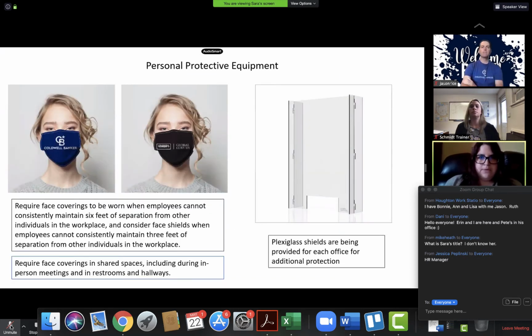So personal protective equipment, these two pieces right here are per the order. Require face coverings to be worn when employees cannot consistently maintain 6 feet of separation from other individuals, and require face coverings in shared spaces. That includes in-person meetings, in restrooms, hallways, etc.